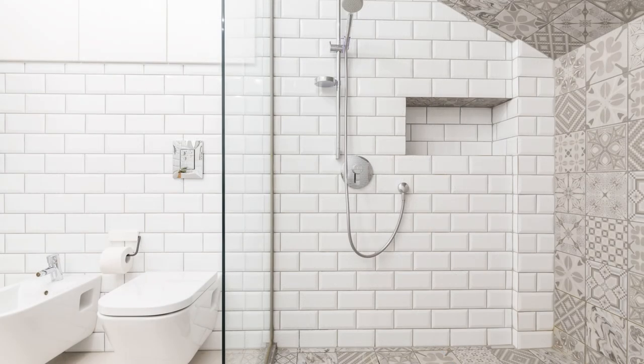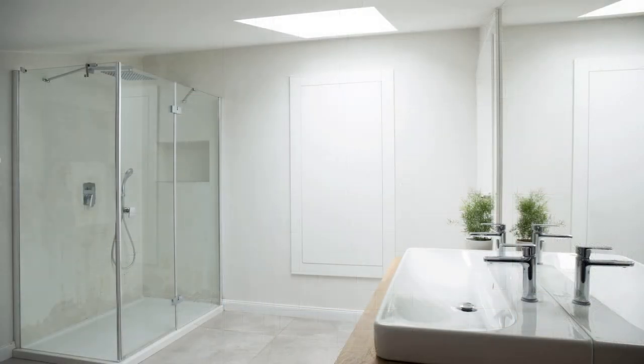Hopefully, these 7 remodeling tips will help you avoid common design mistakes and allow you to create a bathroom of your dreams. It's easier than it seems if you follow a few simple but important rules.